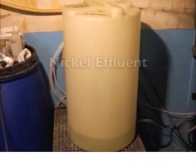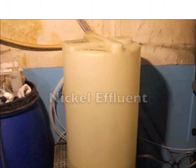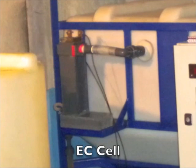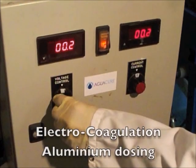The waste effluents from the plating lines are collected and stored ready for reprocessing. The effluent is pumped through an electrocoagulation cell at a fixed rate, and aluminium is dosed into the solution as a flocculant.